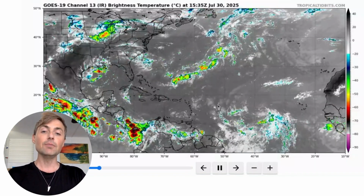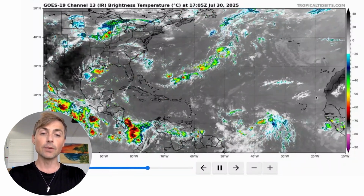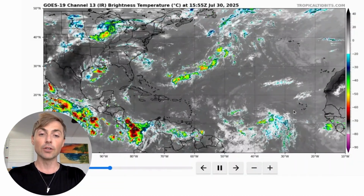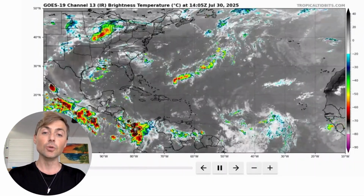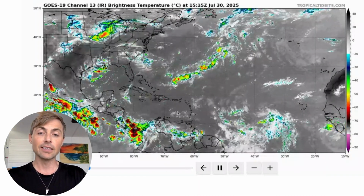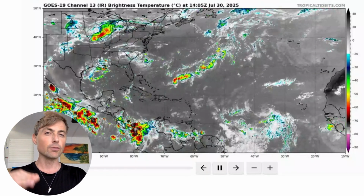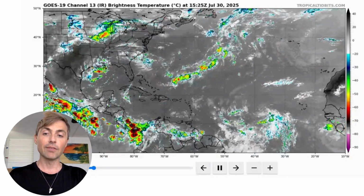Now, if we take a look at the main development region, which is the zone between the west coast of Africa and the Caribbean, where I'm located, we do see several tropical waves moving across the Atlantic Ocean. One of these waves is anticipated to affect us here in the U.S. Virgin Islands and parts of the Lesser Antilles island chain and Puerto Rico this coming weekend, with some rain, thunderstorms, that sort of thing. But it doesn't look like it will develop into anything super substantial, but certainly I'll keep an eye on that for all of you.